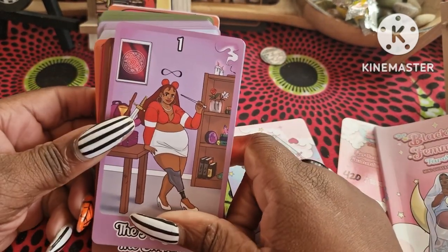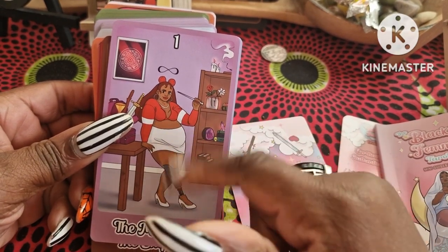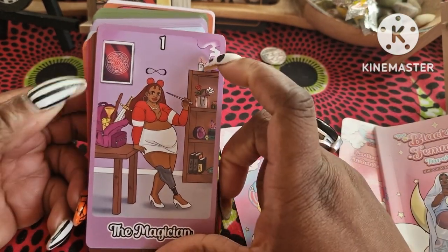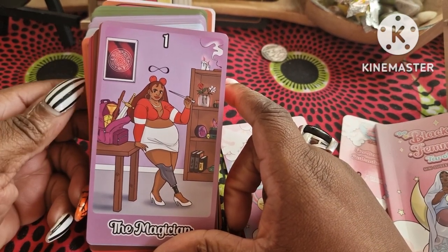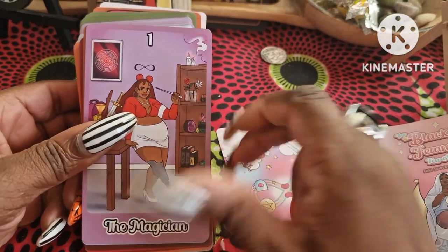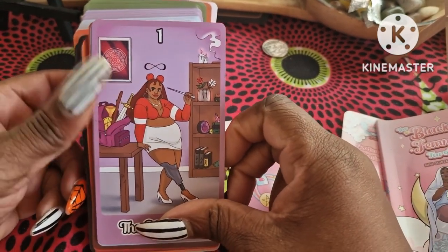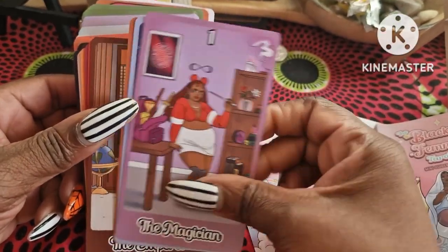The Magician. I love the way that all the body types are shown, this person is embracing their body size. So she's got the infinity above her head and all the tools in her backpack, you know, jack of all trades kind of thing. And I love the fact as well that this person's got a prosthetic leg. So this is diverse in terms of including disability as well as body image, and I like that.